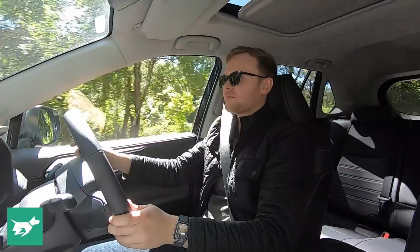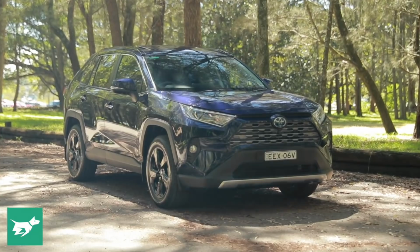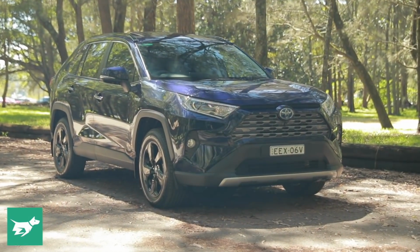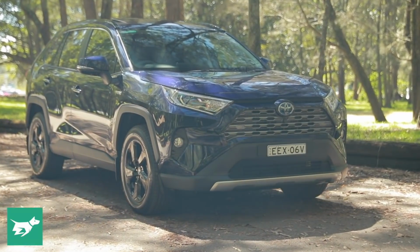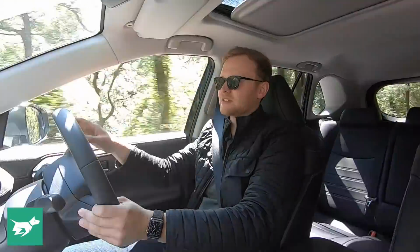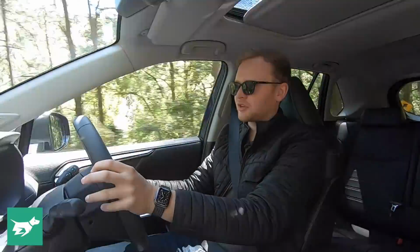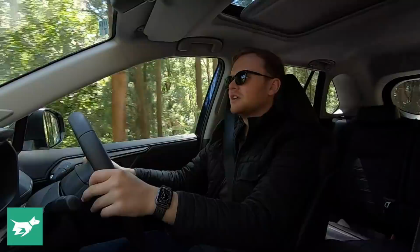Okay, so firstly, the fundamentals of the RAV4 Hybrid. It's pitched as the performance option in the range and also the most frugal. And I think that's a good approach because it looks like one of those sort of no compromises things. It's the one you'd want to buy because the car that sits below it in the range, or the engine below it, is a 2-litre from the Corolla, which sounds maybe a bit too little for a vehicle this big.